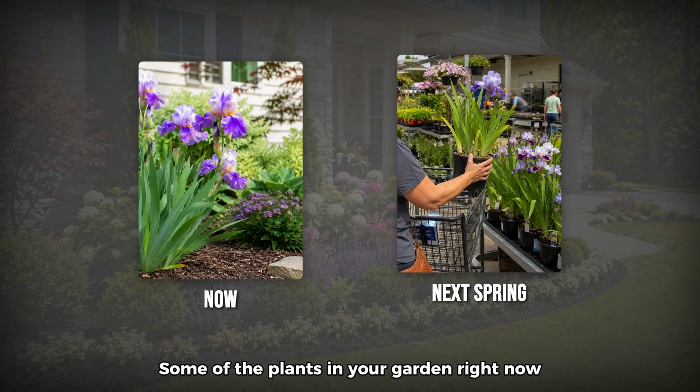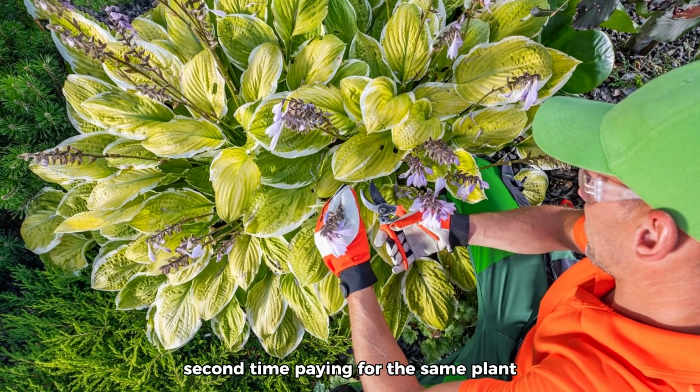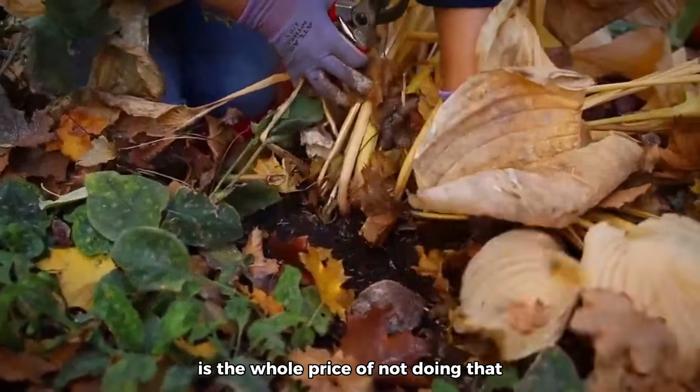Some of the plants in your garden right now, you'll buy again next spring. Second time paying for the same plant, and the reason is lying on the ground underneath it today. One hour with a pair of shears is the whole price of not doing that.